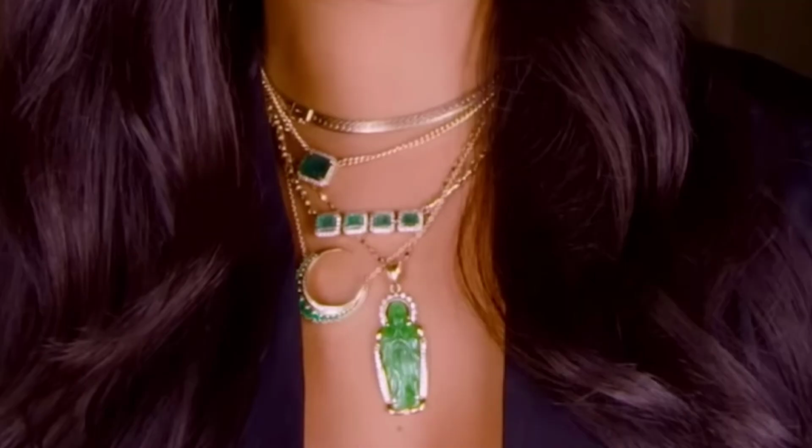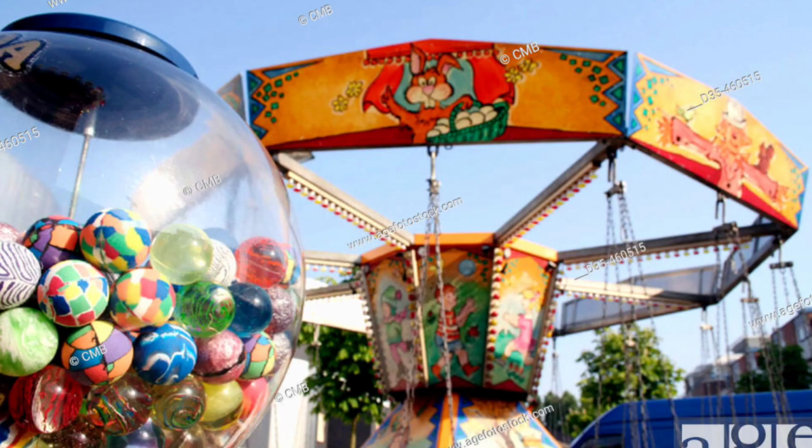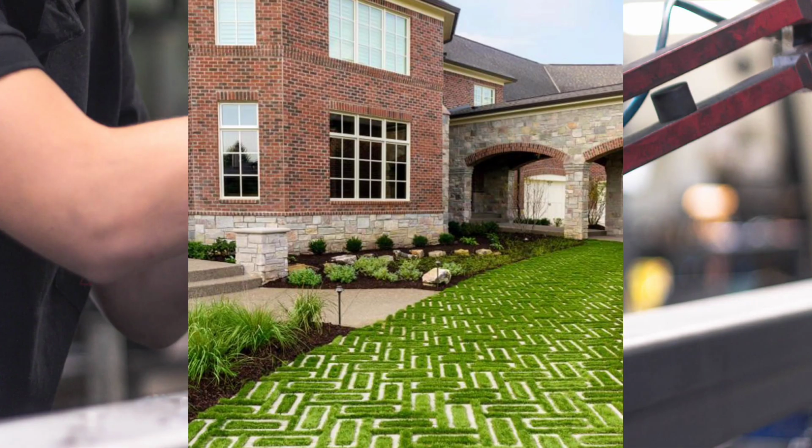Give me a second. Let me breathe. You are asking about the quality of these stones, determining the quality of these stones from this video. Bubblegum automat. Yes, bubblegum automat at a fun fair. That's where this construct of metal and green pavement is from.